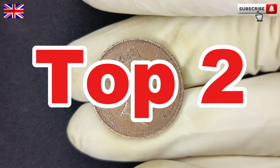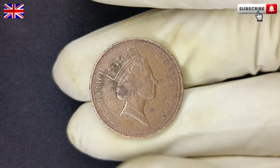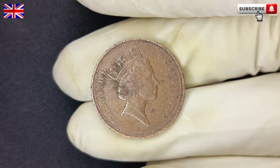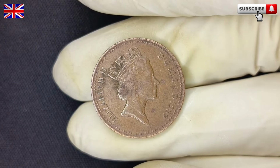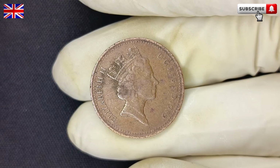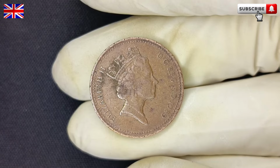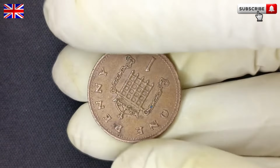Top 2. Today, the captivating story of the United Kingdom Elizabeth II 1 penny 1989, a coin that has transformed from everyday currency to an enigma of rarity and astronomical value. A 1 penny coin is the least of all denominations. It's the kind of coin you find under couch cushions or rattling in a jar on the kitchen counter.